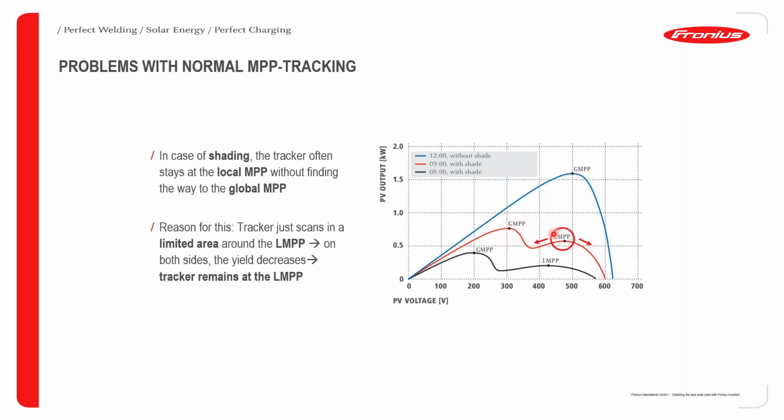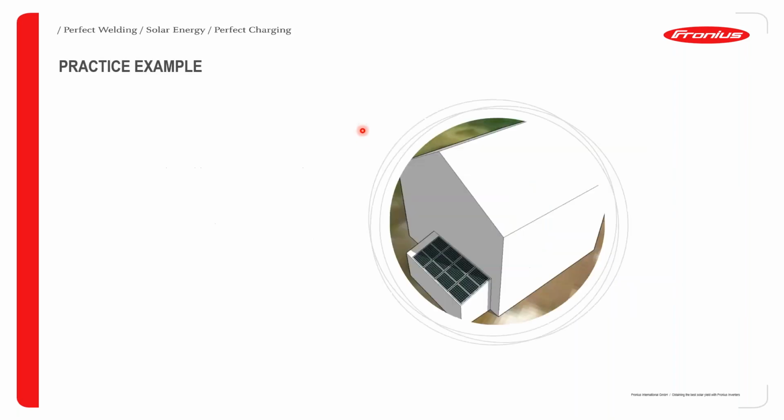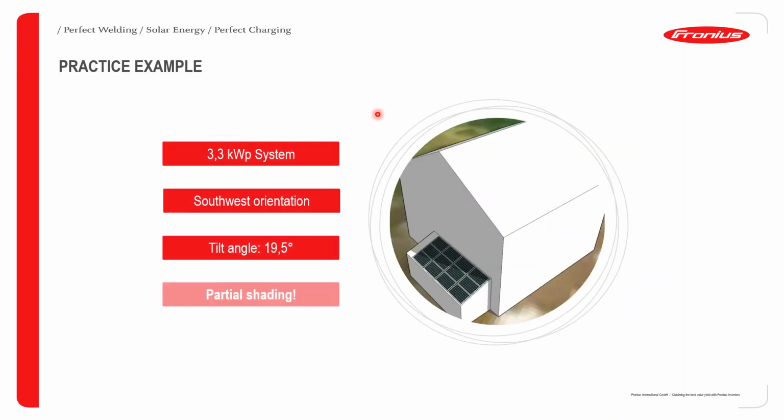So in this case, if the MPPT does not have something as intelligent as the Dynamic Peak Manager from Fronius, it is going to operate at the local maximum power point, because every time the MPPT is shifting the operating voltage up and down, it realizes that the output power is going down and therefore runs back to the local maximum power point. In contrast, however, we can look at what the Fronius Dynamic Peak Manager is doing.